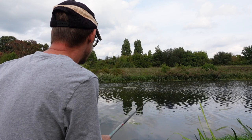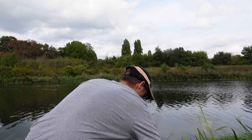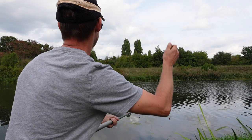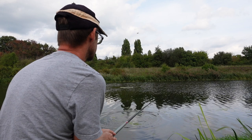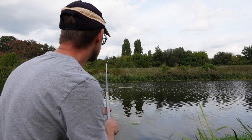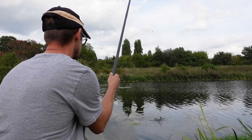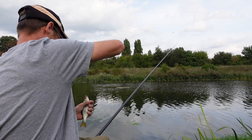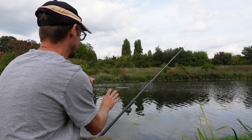Duckweed, bugger off. It's quite a pain in the ass. I'm going to feed, but I'm going to feed on my original spot. That floats 2 meters away from where I was fishing at least. Those fish are bigger than what I was catching before it dried up.